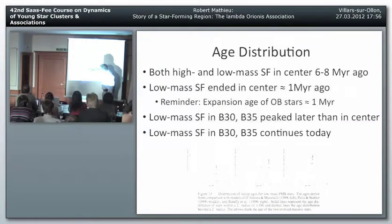These are the ages. Remember, 2 of the OB stars had evolved, so we can get evolutionary ages for them. The OB stars formed roughly 6 to 7 million years ago, okay? Or at least lambda Ori formed about 6 to 7 million years ago. This dark line is the distribution of the stars around lambda Ori itself, in other words, around that OB clump. So the story this is telling is that there was a general onset to the star formation 6 to 7 million years ago. The OB stars actually formed rather early in that story. And then there was a rapid rise in star formation, low mass stars, the Collinder 69 stars. And then about 1 million years ago, it drops off.